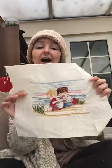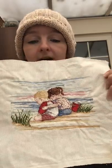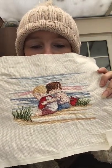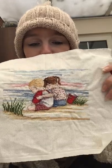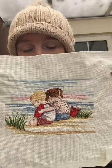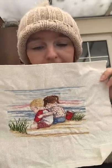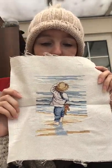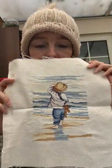Once again, another one. And how cute is that? It's like little first love. Gone out to the beach and he's got upset over something, so she's comforting him. They can all have a little story. I don't know if that actually happened. Then we have another one. And he looks a little bit lost with his teddy. As you can tell, I love these.